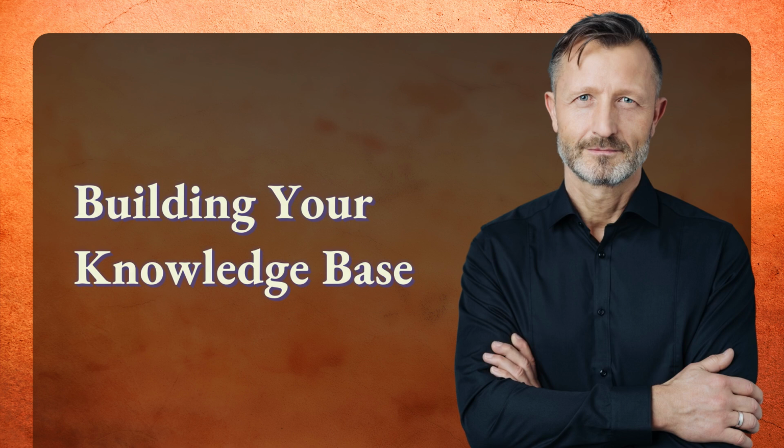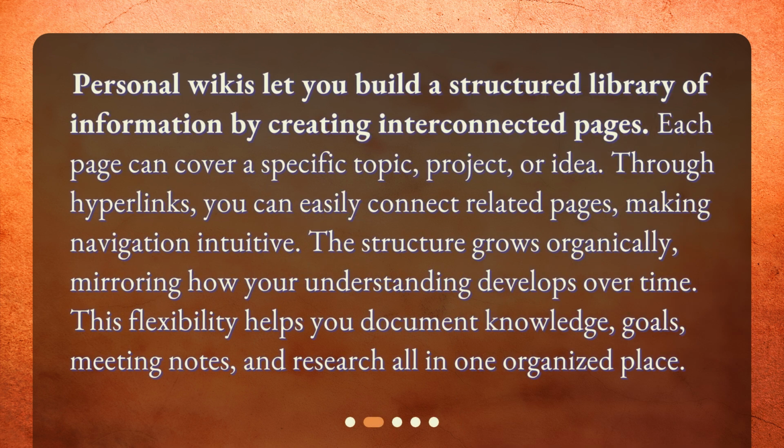Building your knowledge base? Personal wikis let you build a structured library of information by creating interconnected pages. Each page can cover a specific topic, project, or idea. Through hyperlinks, you can easily connect related pages, making navigation intuitive. The structure grows organically, mirroring how your understanding develops over time. This flexibility helps you document knowledge, goals, meeting notes, and research all in one organized place.